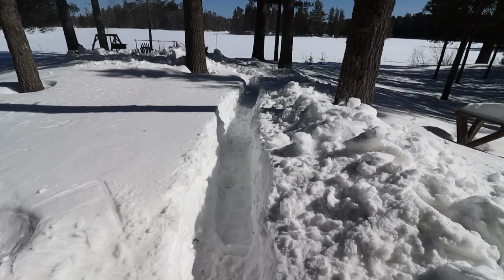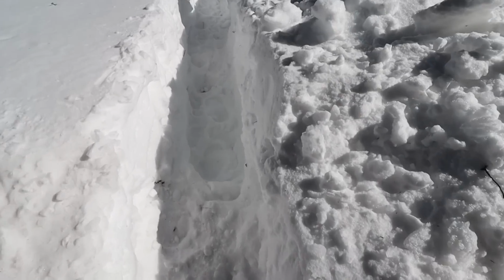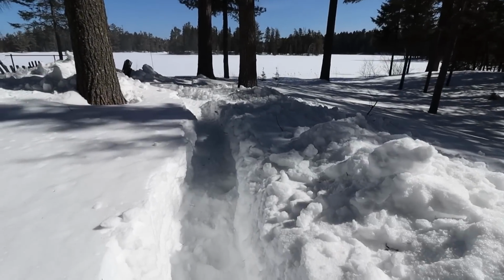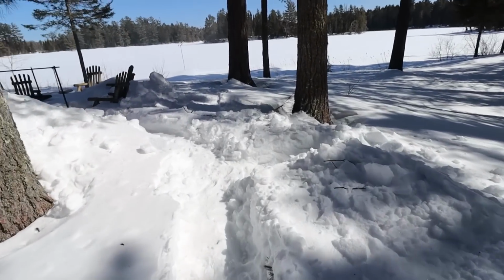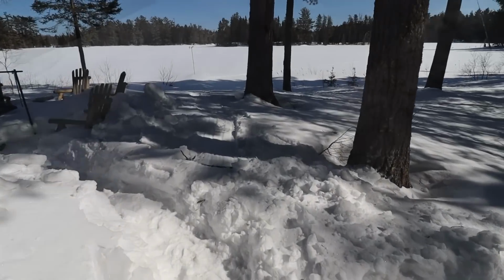I got the trail shoveled out to the fire pit. It's weird because some of this, like you see right here, you probably can't, but it's hard, and then it dropped down. And then it's soft and through here, so I'm close to the ground, then it jumped up again and it was hard. Right here is this little bit of a sinkhole, you gotta be careful there.